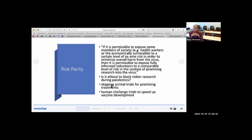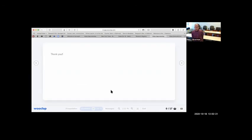And human challenge studies, I'll just say a little bit about them now: by having human challenge studies, you'll know which vaccine will be possibly more effective before you test them in field trials. So there is this concept about whether we should relax our guidelines or our tolerance for risk. Hopefully I brought up some issues that we need some more time to reflect on as we go through these difficult times. Any remaining thoughts?